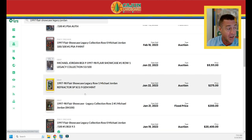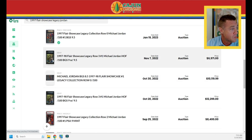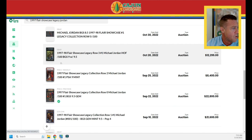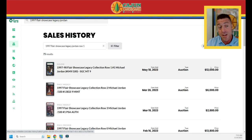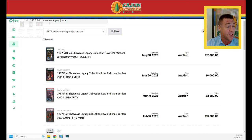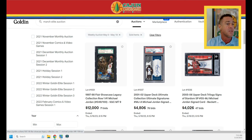And then this is not a legacy collection, so don't get too excited. And then we're back. That's a different card. We're looking for row 1. I'm still looking. There's another row 1. The BGS 9.5 sold for a whopping $21,600, and it just looks awesome in that gold label. So I still think $12,000 is a good sale for the Goldin Weekly Auction. That's $2,500 more than the last BGS 9 sold for. And personally, I think the BGS 9 would yield a better result than an SGC 9, card to card comparison. So that's it, guys.